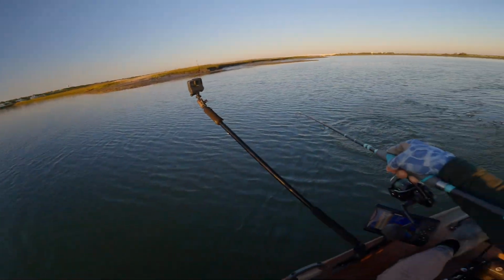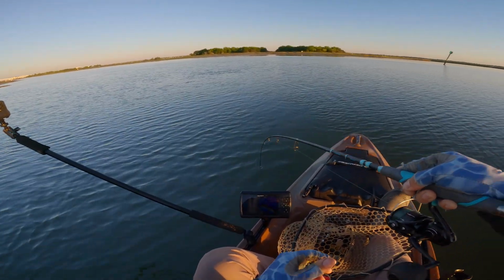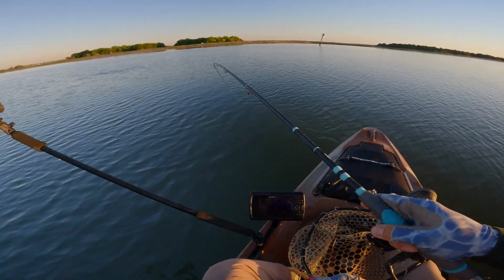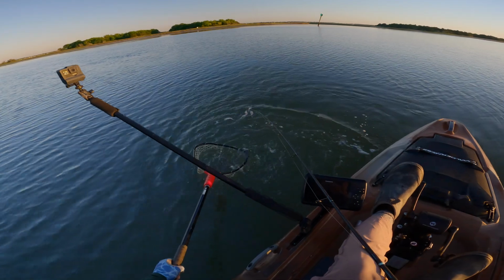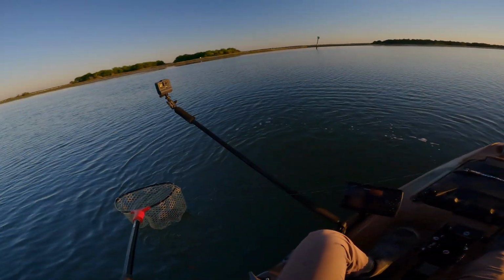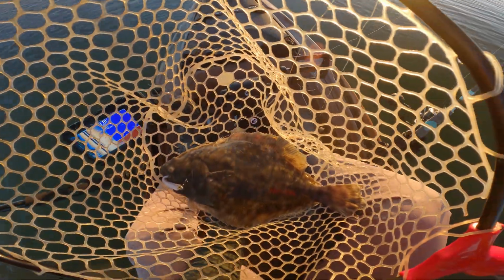Oh no, that's a good flounder. Wow. That's a really good flounder. Right on. Not a bad way to start the day. That's got to be a keeper. I'll measure him, but I think that's probably a keeper.